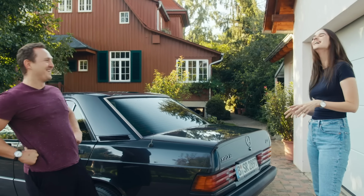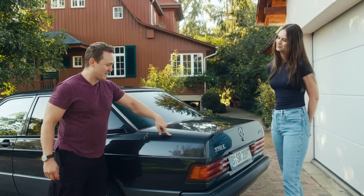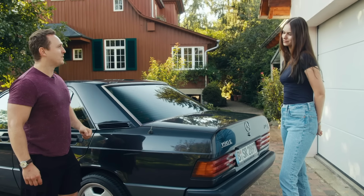Actually, it has a sports exhaust. Oh, so you do have an exhaust as well? Yeah, we have a little bit of aesthetic. Amazing. So paint's coming next, and then this car should be beautiful. Absolutely stunning. Anyway, there's one more thing that I want to look at, and that's the engine. Can we have a look? Of course.